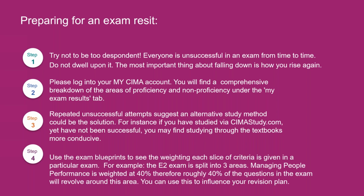Use the exam blueprints to see the weighting each slice of criteria is given in a particular exam. For example, the E2 exam is split into 3 areas. Managing people performance is weighted at 40%. Therefore, roughly 40% of the questions in the exam will revolve around this area. You can use this to influence your revision plan. So again, just consider that.